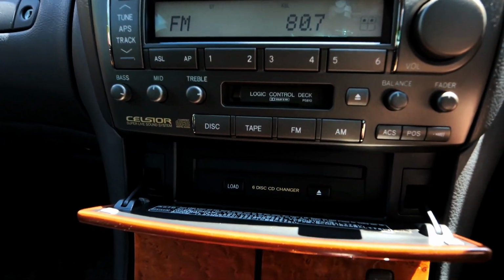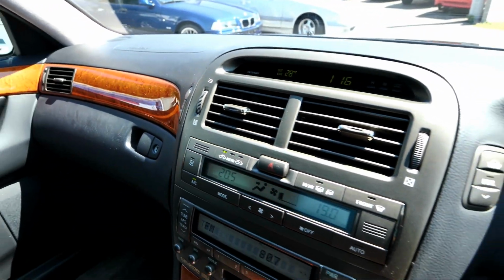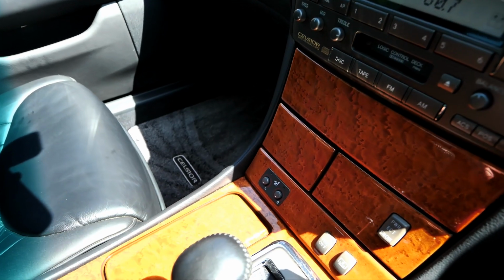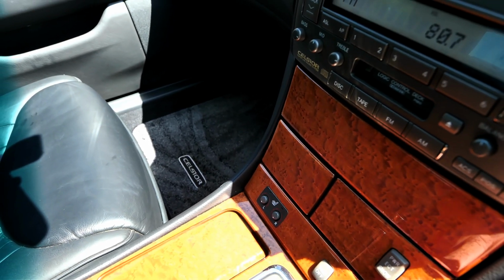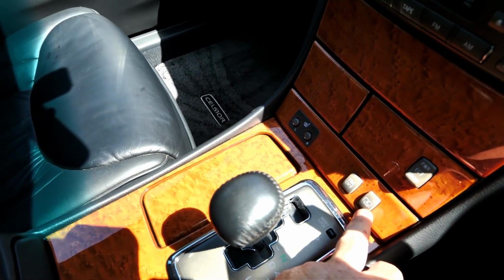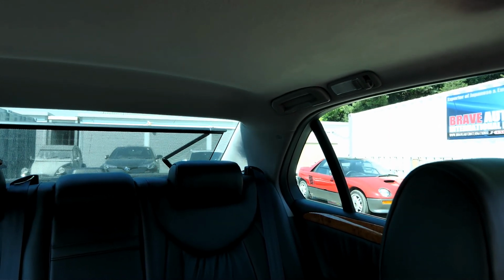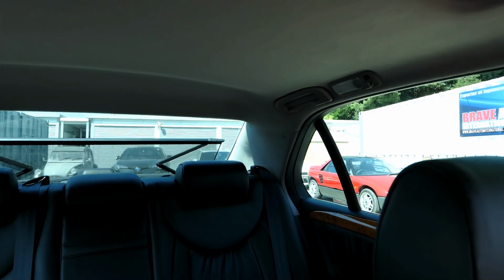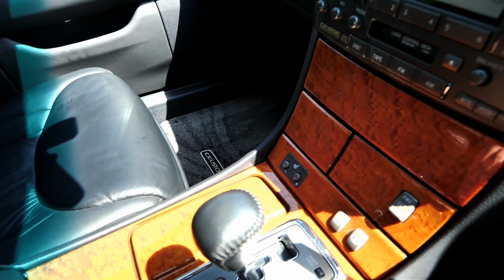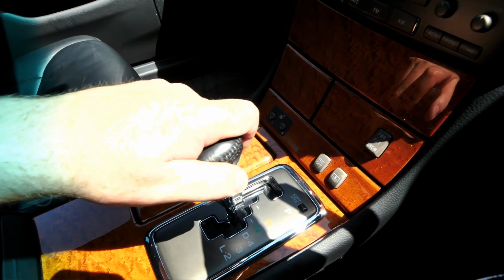You've got a 6-disc changer in here. Let's turn that down a bit. Okay, just move this out of the way. For the automatic, you've got power and snow mode. You have rear blind, so I'll just bring that up and show you it working. It goes and back down. Traction control on and off. You've got heated front seats, left and right, and then you obviously got your normal gear change.